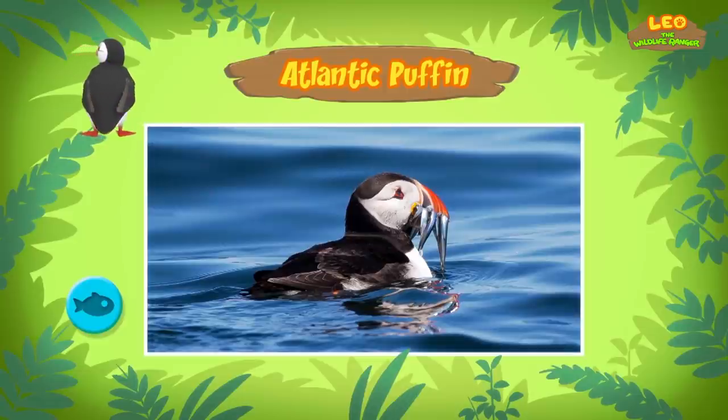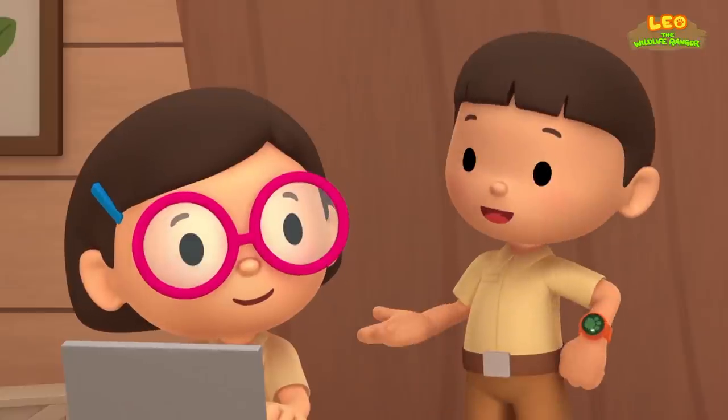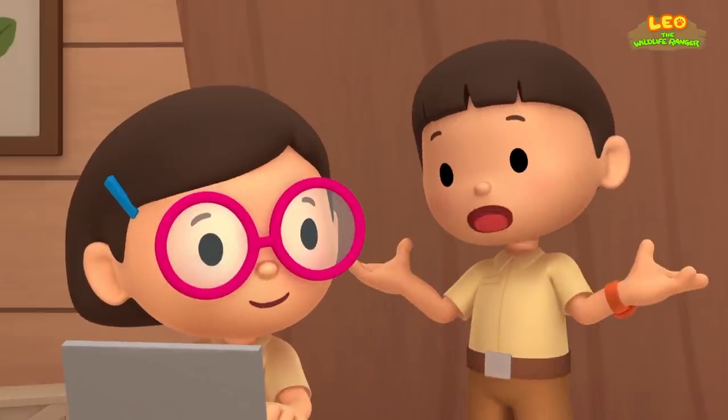They use their tongue to hold fish in their mouth, so they leave their beaks free to catch even more fish. That's amazing! I've never seen such a bird before. Where does it come from?